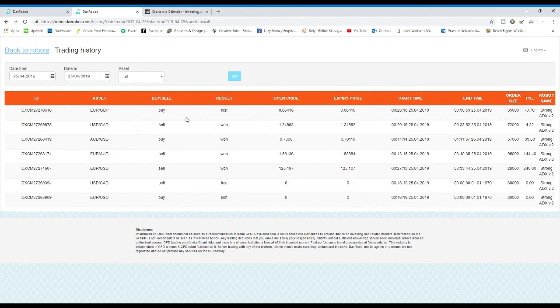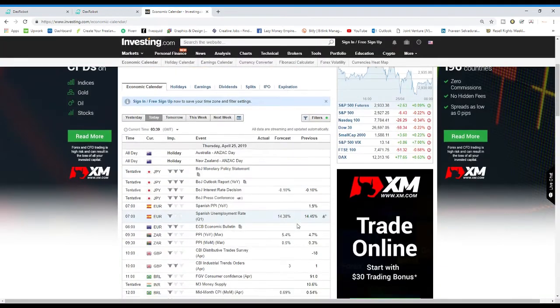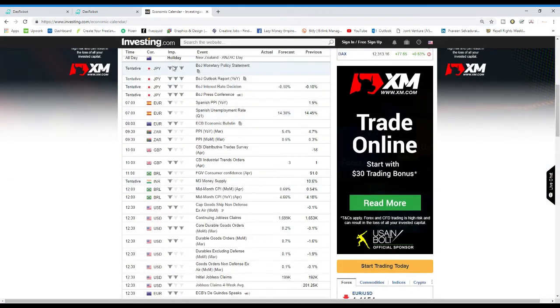So what I want to highlight to you today is the Dax Robot is very particular when they are placing their trades. Why I say that is that when you go to the economic calendar, like I told you guys, as you can see over here, the Japanese yen actually has a tentative, which means that the Japanese yen will be a high volatile asset the whole day, something like that, right?